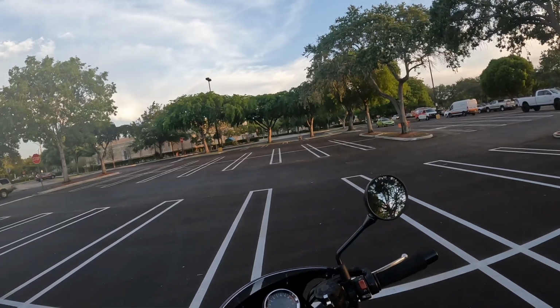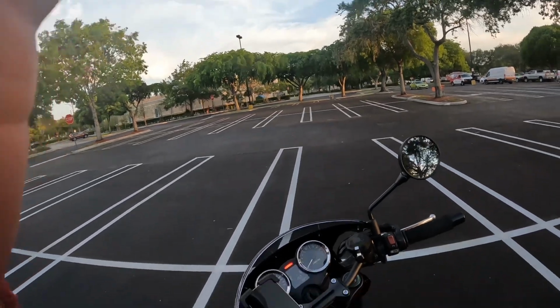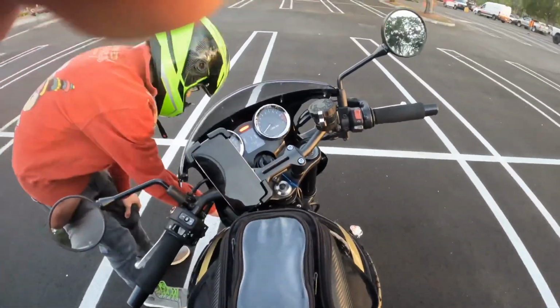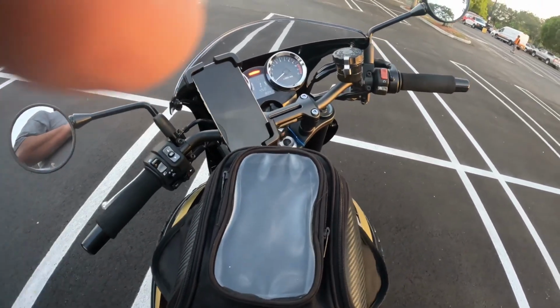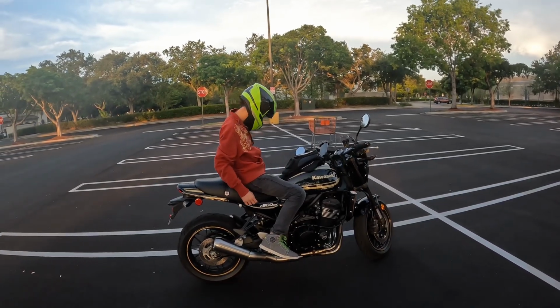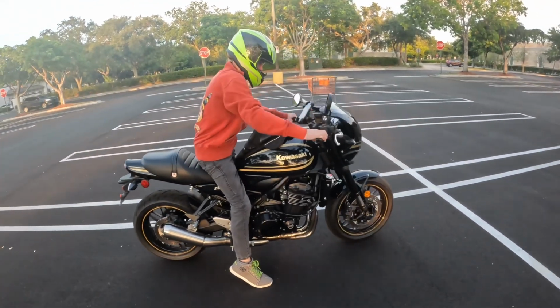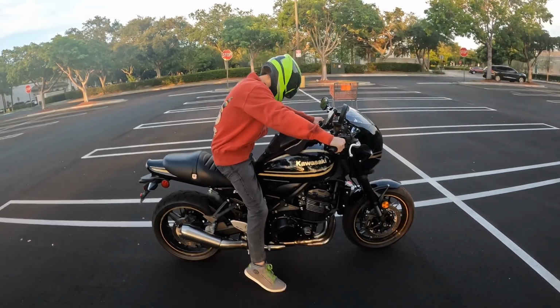All right. Let's see what we can do here. What is happening, guys? Here is my son, Philip, learning to ride a bike in a very controlled environment on the brand new 2023 Kawasaki Z900 RS. If he drops the bike, he dies. That's it. So let's wish him luck.